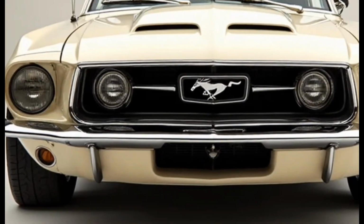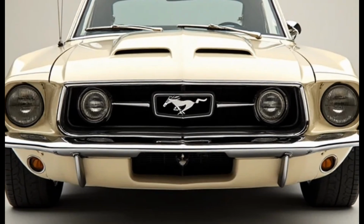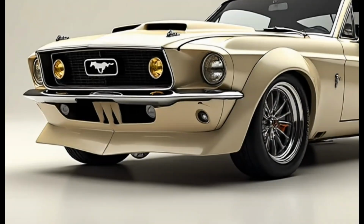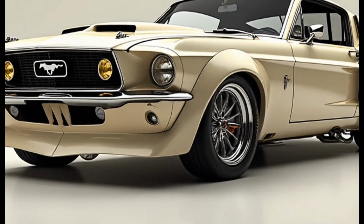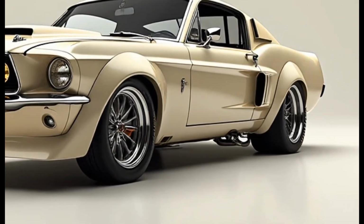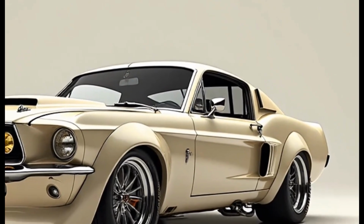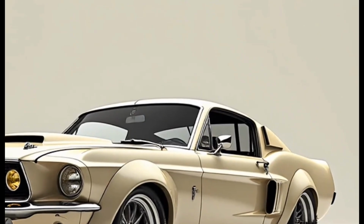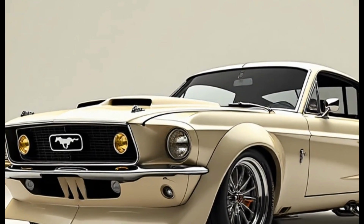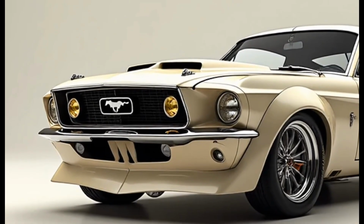The hood features deep sculpted lines and functional vents that aren't just for show, they help with cooling that powerful engine underneath. The stance of the car is aggressive, wider than before, hugging the road with a dominant posture. From the side, you notice the long hood and the fastback roofline that defines the Mustang DNA. The proportions scream performance. It's low, sleek, and powerful. The wheel arches are muscular, filled with 20-inch alloys wrapped in high-performance rubber.